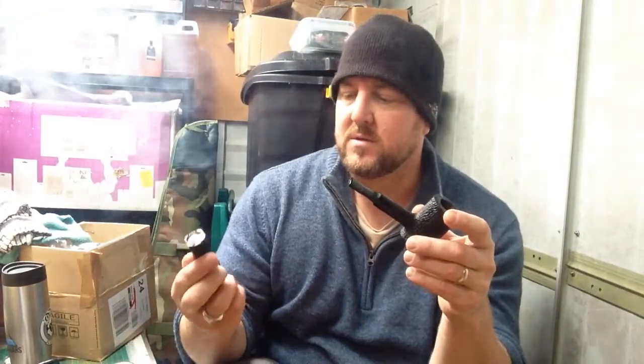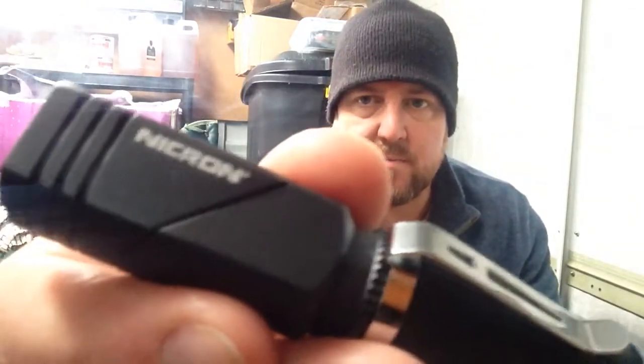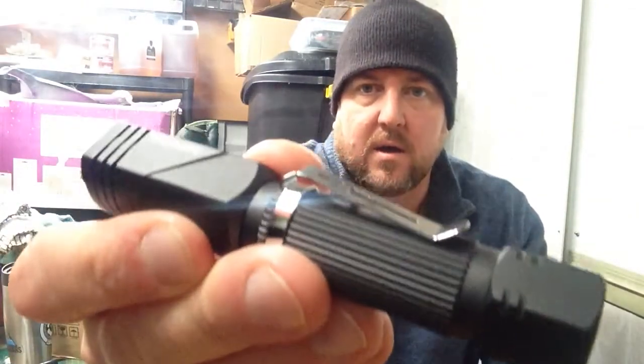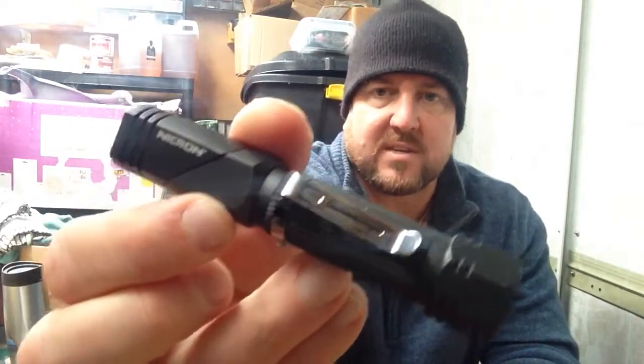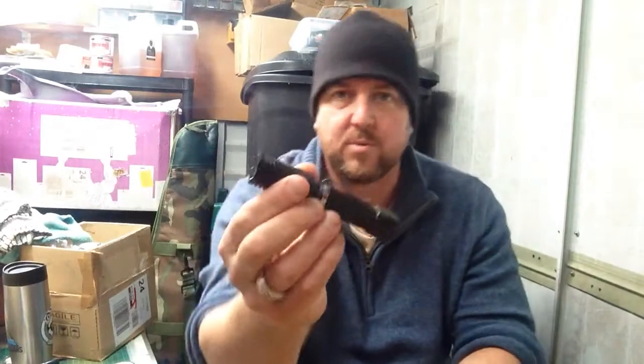I got this the other day. This is a Nichron torch. It's the best torch I've ever had. It's absolutely fantastic. I've gone through so many torches, but I think this one's the best one I've had, and it cost 15 UK pounds.